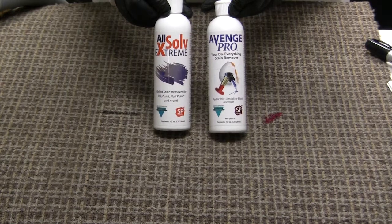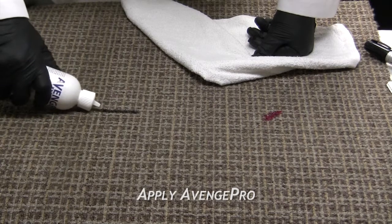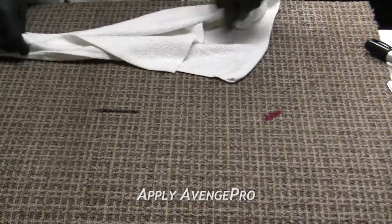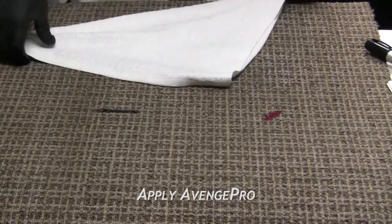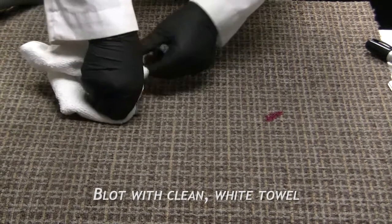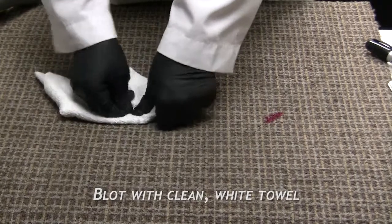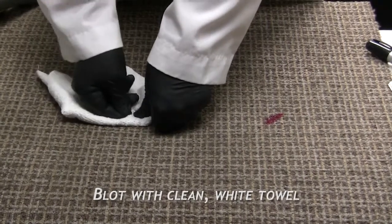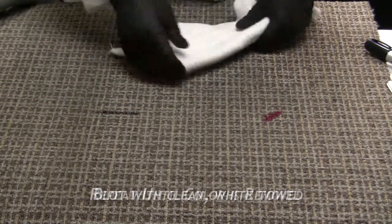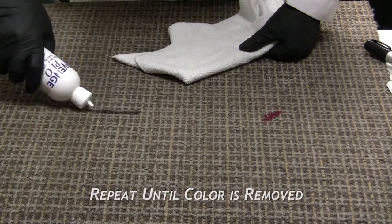Step 1. Apply Avenge Pro directly to the stain and allow it to dwell for 30 seconds. If the fiber is particularly delicate, as you would find on some upholstery, you may apply Avenge Pro to a towel first and then blot the stain. Step 2. Apply a clean towel with pressure to absorb and remove the colored pigment. Repeat this until the largest part of the colored pigment has been removed.